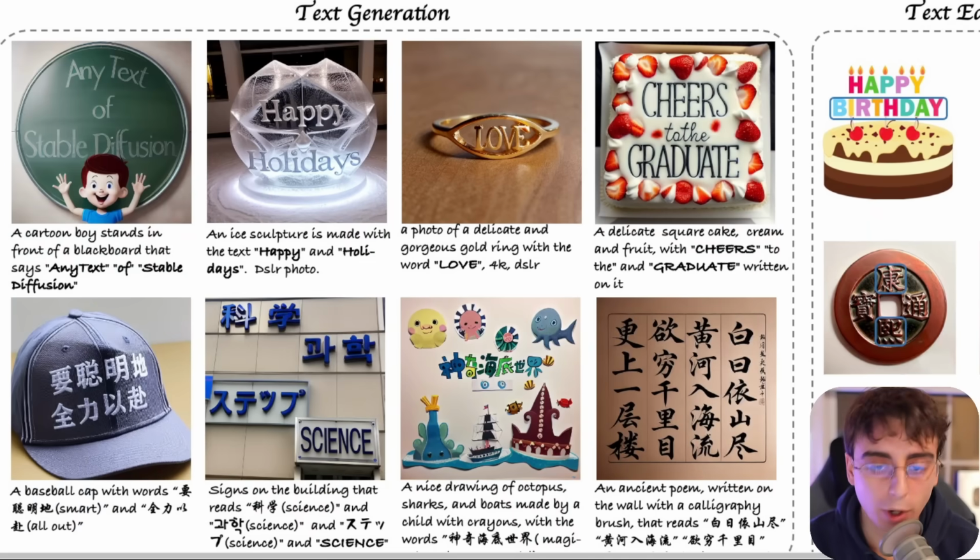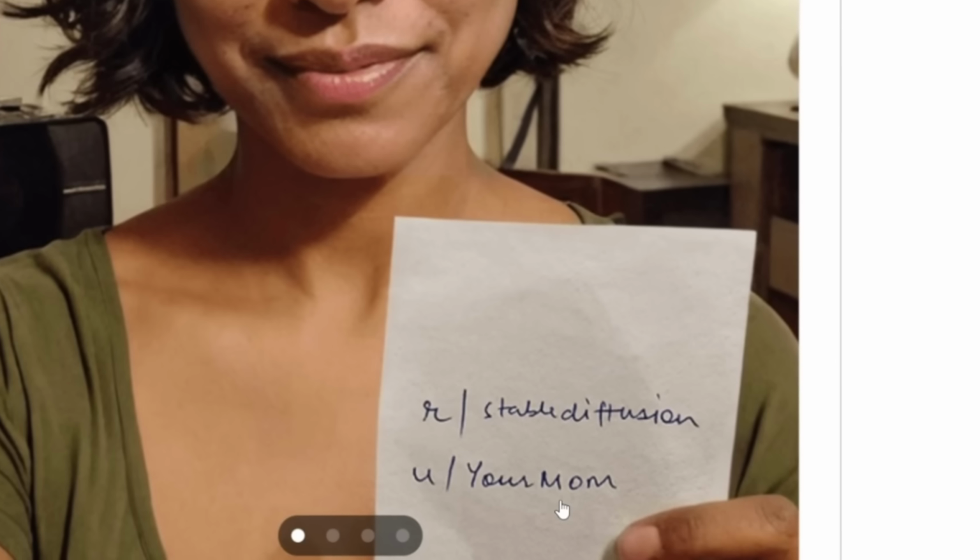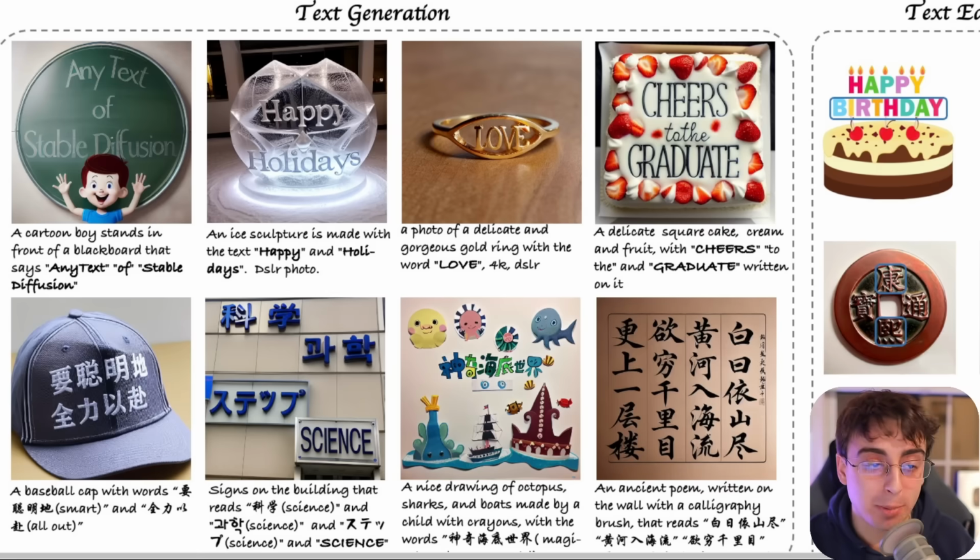So I'm kind of wondering, connecting this with the previous story, maybe that text that was written out was done with AnyText? Probably not. They're both not really that well known as of yet, but I suppose it is possible.